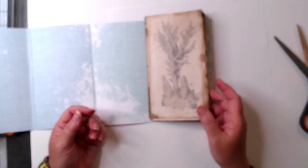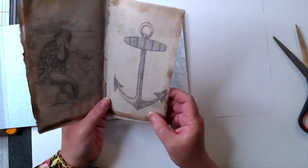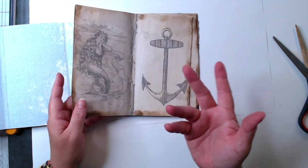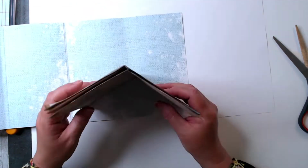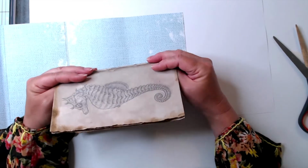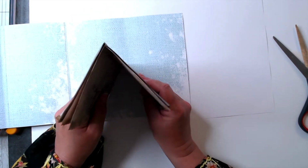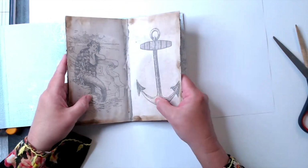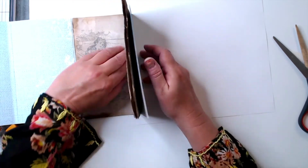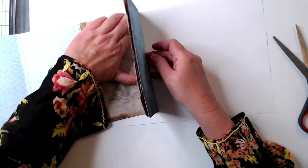There are so many ways that you can do this. I've decided to take this little signature here that I've created, and you saw me, all I did was glue the pages together, and I'm going to staple it in. So what I'm going to do is just kind of manipulate the paper. A little paper manipulation. Here we go. Now, it's nice and shoved in there.